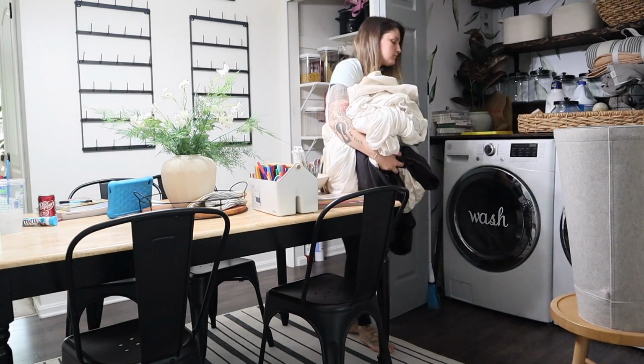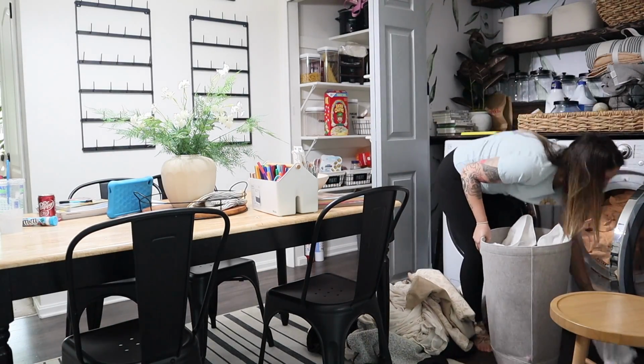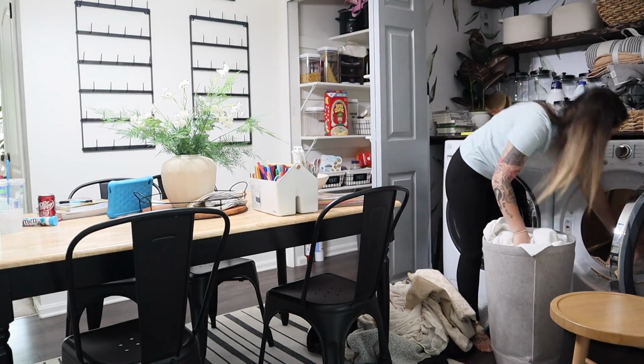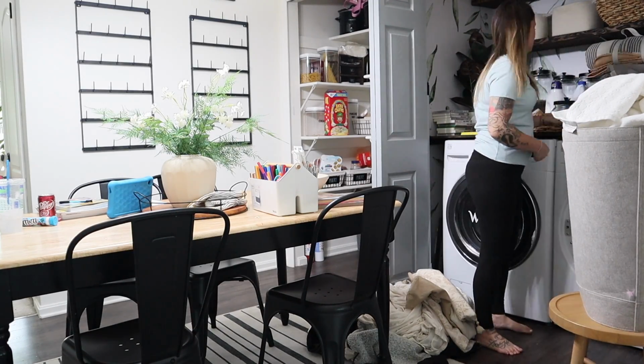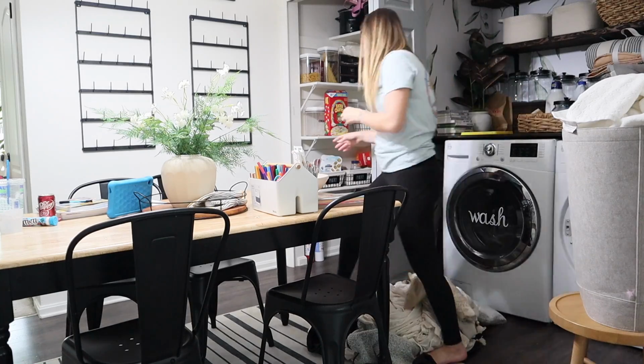I also like to sanitize all of our towels, washcloths, and hand towels before we leave, so that's what you're seeing me pull out of the dryer now. I will fold those and put them away a little bit later, but I just wanted to give you guys an update.